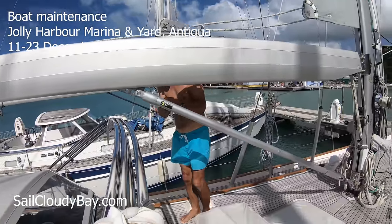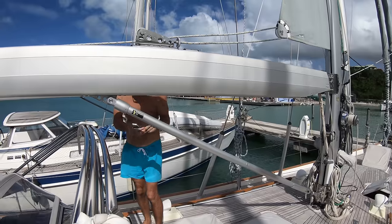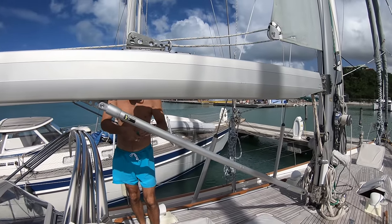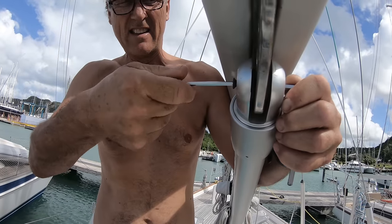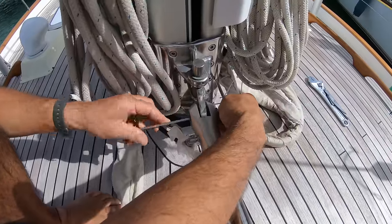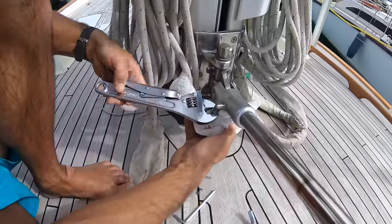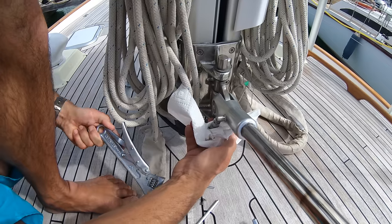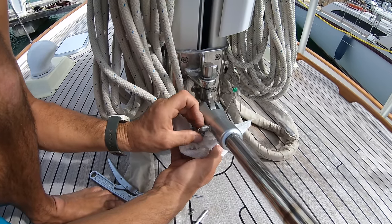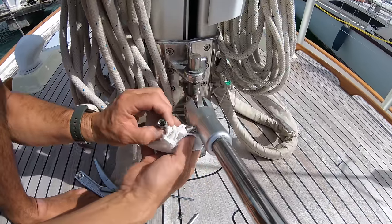The morning before going into the yard, we are taking the vang off again for servicing. Third time. And the lower end. Then we have to undo the hydraulic fitting, which is a potentially messy business. Or not, as the case may be.